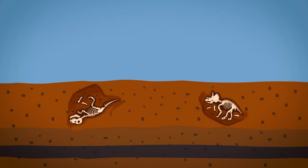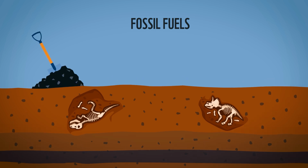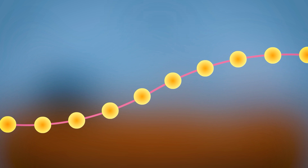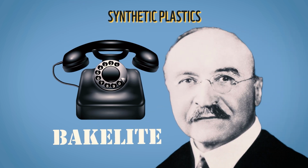The raw materials for plastics are mostly derived from fossil fuels like coal, crude oil, and natural gas. After polymerization of these raw materials, the plastics formed are called synthetic plastics. Did you know Bakelite, the first synthetic plastic, was invented in 1907 by Belgian chemist Leo Baekeland?